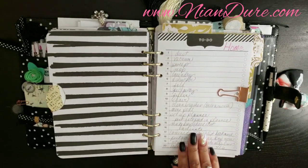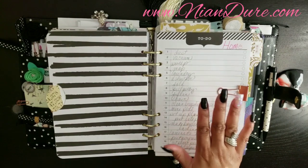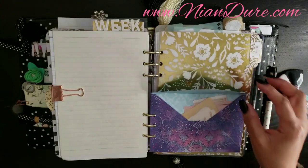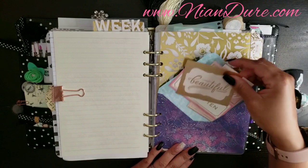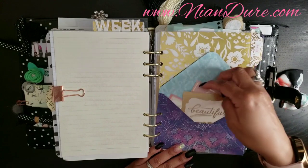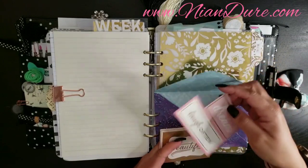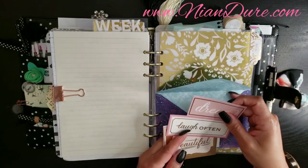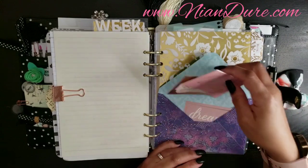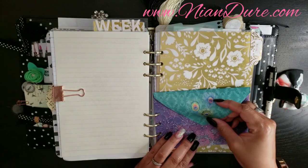Okay, so this is just a running to-do list for my home and things that have to do with everybody that's in my household. So that's this whole section. This doesn't even match this planner, but it was such a pretty envelope that I wanted to use it. And I just have some journal cards that I got from a scrapbook that I will share one day. I believe it is called Blush Glam, and it's by Craftsmith. I got it from Michaels. I always have to remember because most of the time I'm getting things from Michaels or from Hobby Lobby.